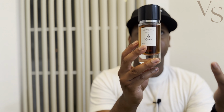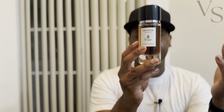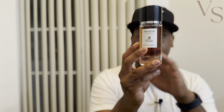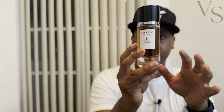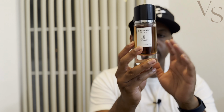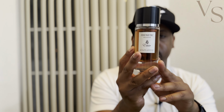It's like you walked into a kitchen with freshly baked cookies and all sorts of spicy pastries and stuff like that. This is a really amazing gourmandish, powdery, sweet type of fragrance. So if that's something that you're looking for, then I would say absolutely look into this one. And again, this is going to be Paris Corner Amir's Frenetic Delicieuse.